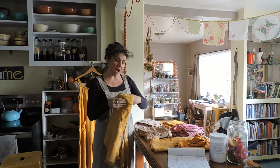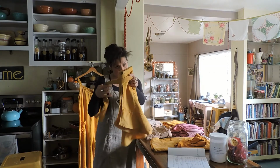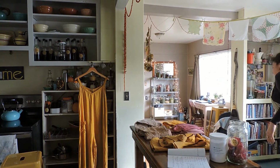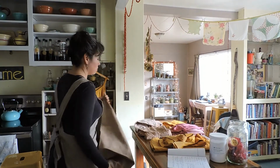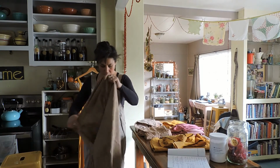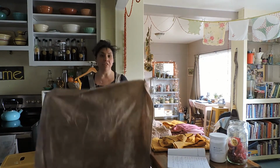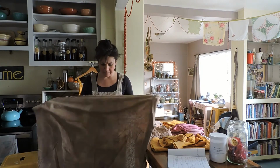And then, since I was in the dye mode, I said I wanted to over dye or re-dye this. This was from a dye project, oh my goodness, a few times back. And it did not take the color well at all. So then I thought, oh, I will cochineal this. And then it didn't even pick up the cochineal.